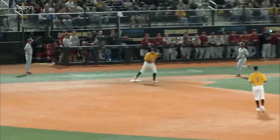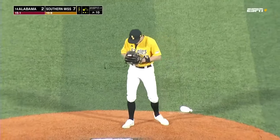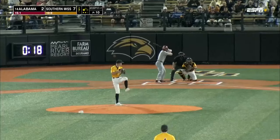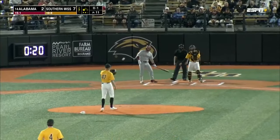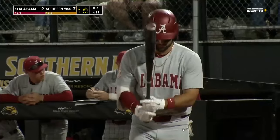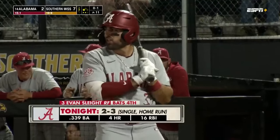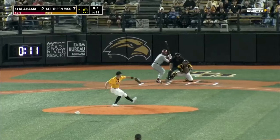English. A look back, the second McCants was gone the moment it made contact. English gets the out over to first base, and here's Evan Slide, who homered his last trip up, and there's a slider from English at 78 miles per hour. Nice get-me-over change of pace. I would try to project or predict what Ostrander may call next, but I'm smarter than that.